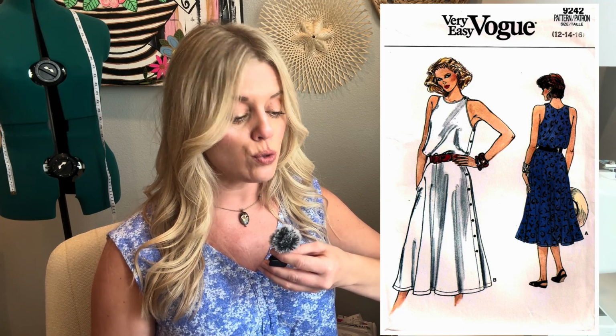remember because now we're going way back to, I believe, February. This was a matching leopard print or animal print silky fabric top and matching skirt set. The top was a very easy Vogue 9242 pattern. I found that pattern also at a local thrift store and just have sewn it up so many times because it's so cute. And then of course I just self-drafted the maxi skirt.